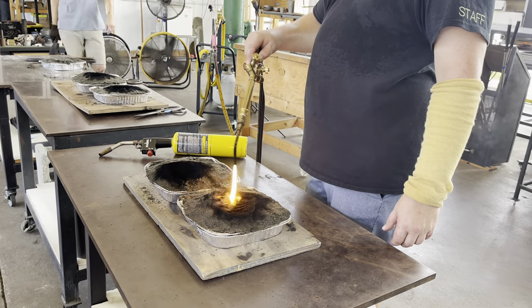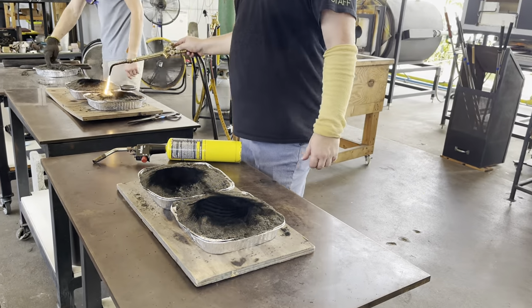Dirty flame. That's what we refer to it as, a dirty flame that produces a lot of flame.